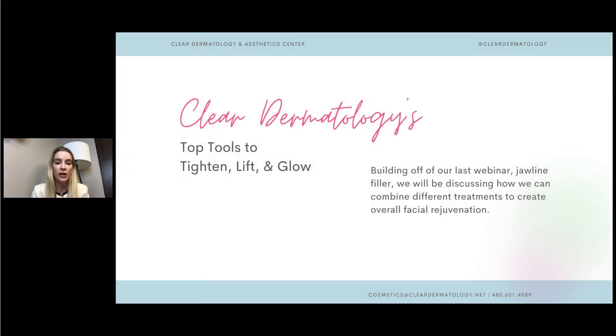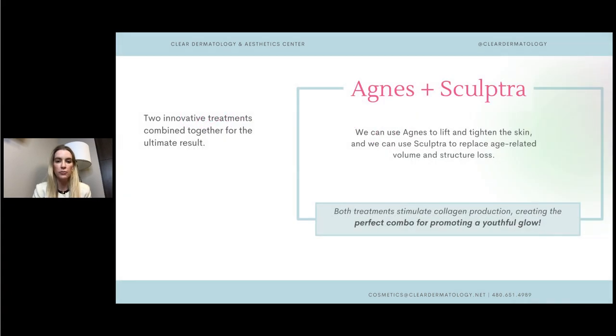So we're going to build off our last webinar, which was filling of the jawline. So filling the jawline can strategically add structure. So we pull back and reduce the jowl area. Today, I'm going to show you another way that I reduce the jowl area. And it's much different, and I'm excited to show you. So you've heard me talk about these two modalities separately.